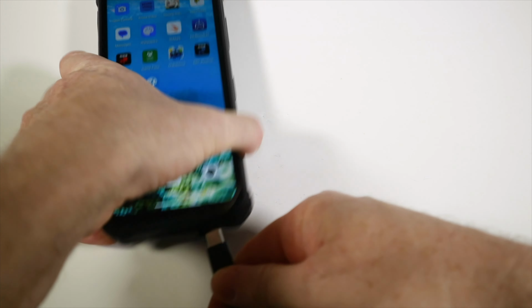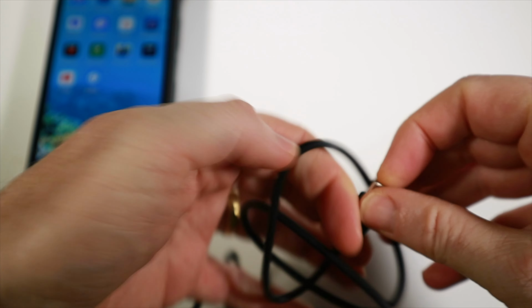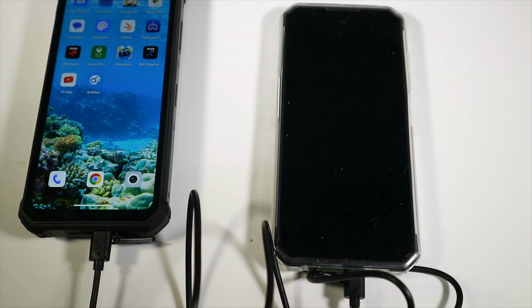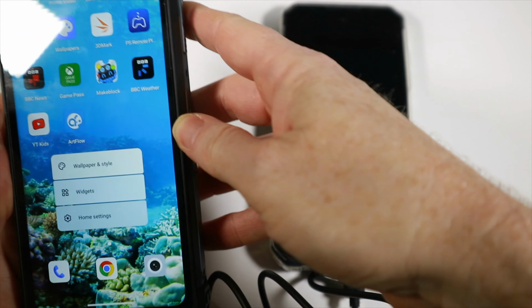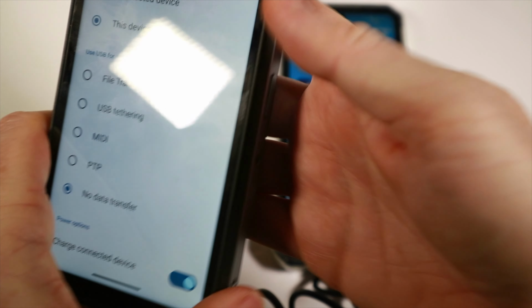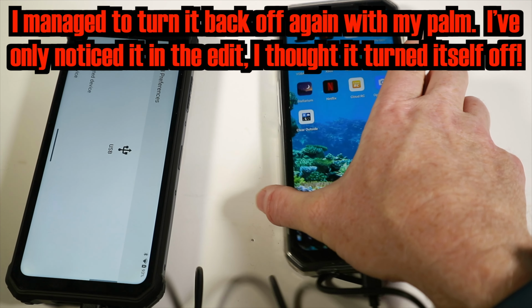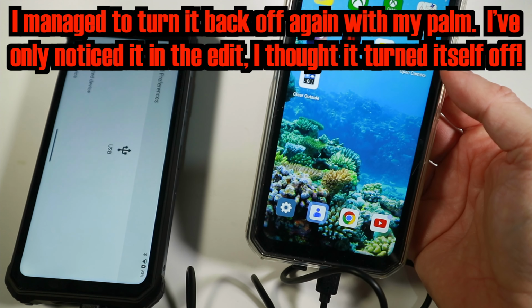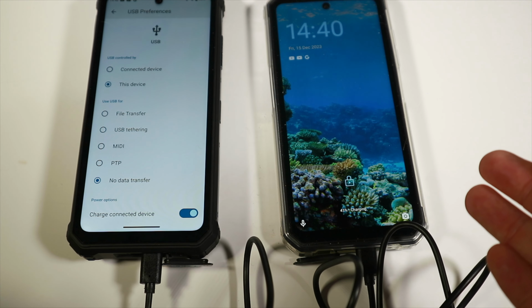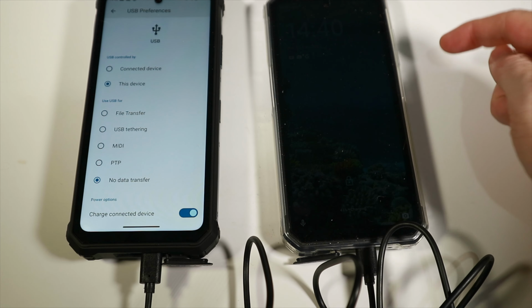Haven't tried this, but let's see what happens. If I plug USB in the new 19, and then I plug the other side of that USB cable in the old 27 here, nothing seems to happen. Do I need to tell it to charge or something? Power option finally in USB, and if we say charge connected device, aha! Something happened. What happened? So if we say charge, comes into charge. Okay, that seems to be happy now.